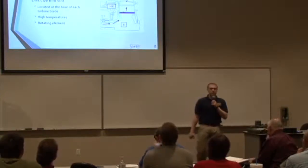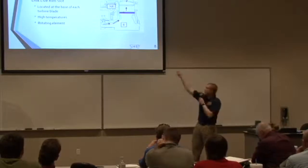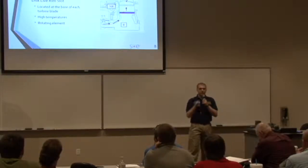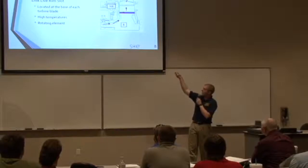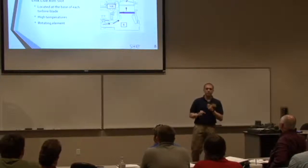IRIS is designed to simulate the same behavior as a disk five rim slot, which is located at the base of a turbine blade within a jet engine. As you can see here, the disk five rim slot is this blue area at the base of the turbine blade. This cooling airflow from the engine is passed through the disk five rim slot into the turbine blade, as you can see by this path, and cools the turbine blade from the high temperatures it experiences. This airflow is subjected to both rotating and non-rotating elements as it passes through.